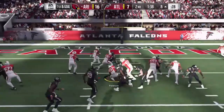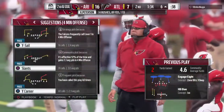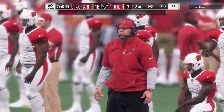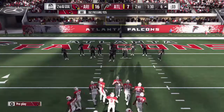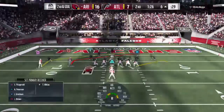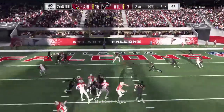They'll run with Peterson, and he'll be stopped just outside the 5 at the 6. He'll get 2 out of that run, and it's going to bring up a 2nd and goal. Well, it's been the air game that's taken them down on this drive before they finally turned around and handed it off on the last play. And now they're looking for the big boys to get him in the end zone. Couldn't do it there. It'll be interesting to see. Offensive lines had to pass block a lot on this drive.